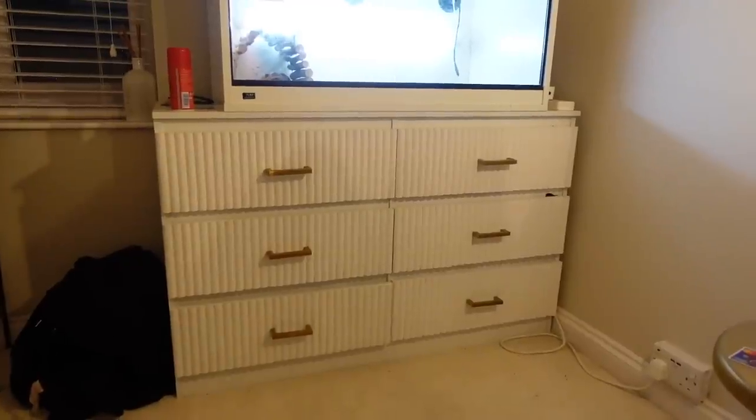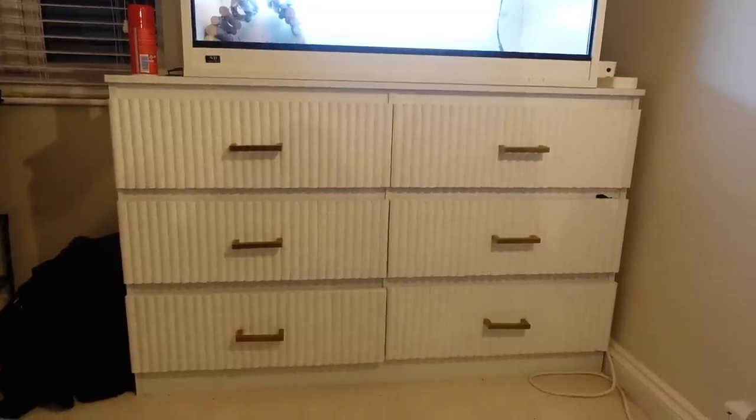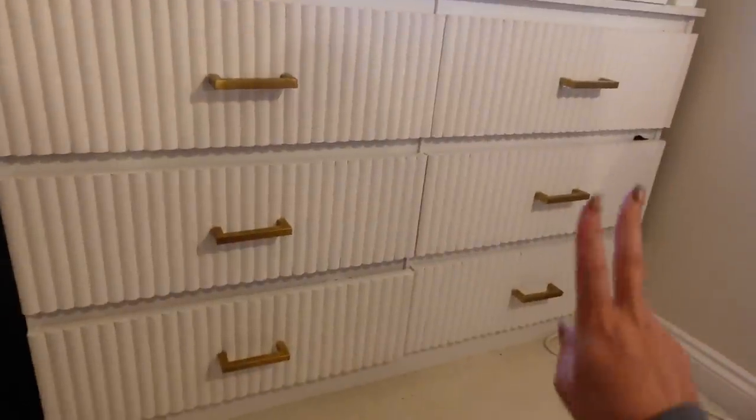And these are the finished drawers. I almost forgot to show these. We finished them the other day. I feel like a professional DIYer and don't judge. The handles aren't all perfectly straight. But I think they look cute. But I finally got what I wanted with the wooden slats, matte white with gold handles. I think personally, it looks cute, don't judge.